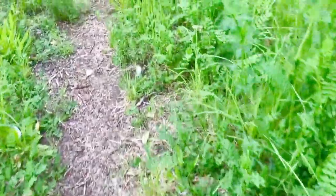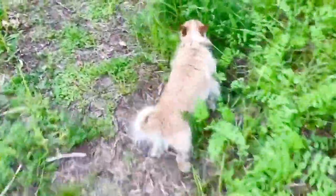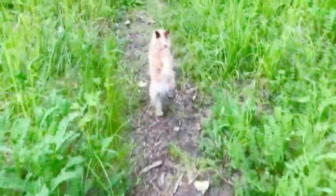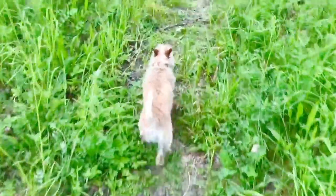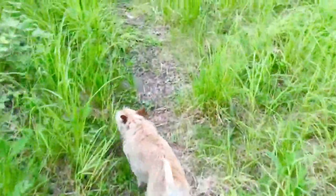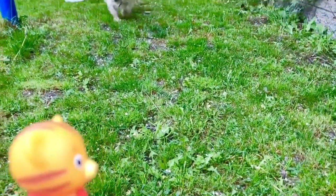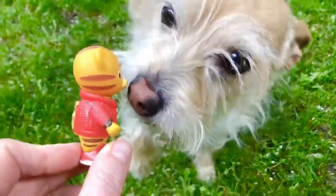At the beginning of our walk, there was a trail in tall grass, and we had Puppy with us. Whenever we walk through tall grass, we need to make sure that we look for ticks after. Ticks are little bugs that can bite us and make us sick. And just recently, Daniel Tiger had spotted a tick on Puppy. Luckily, we found the tick before it bit him.